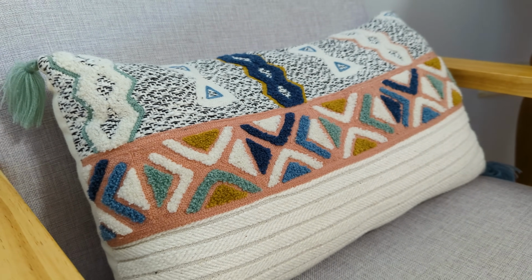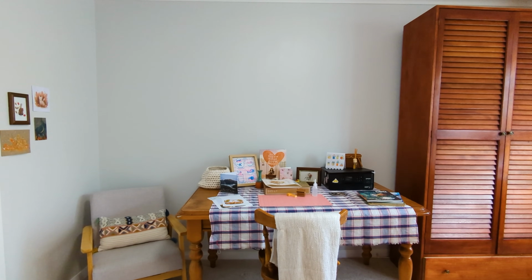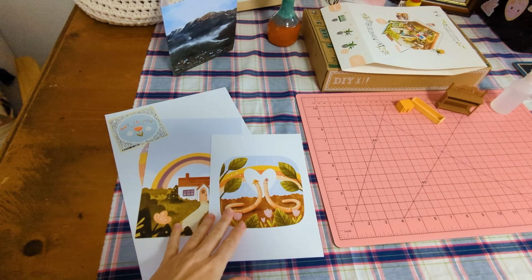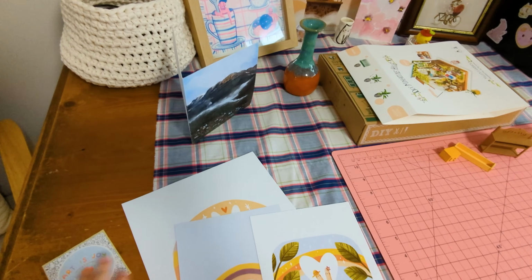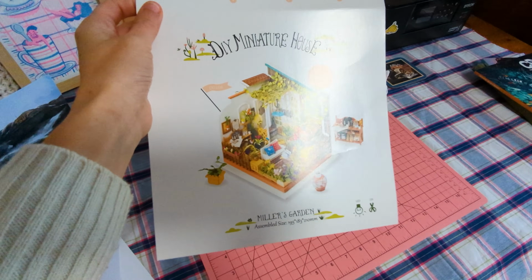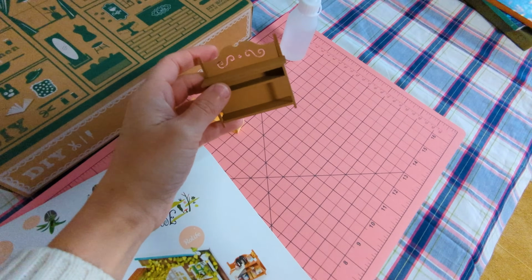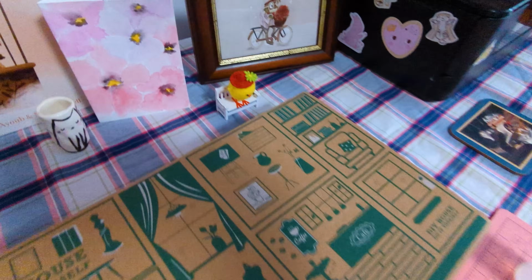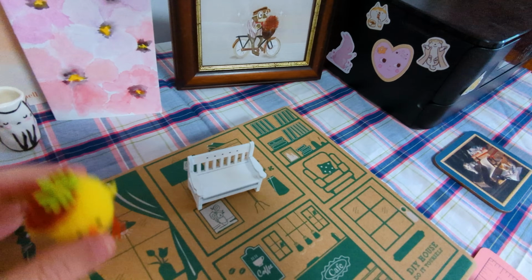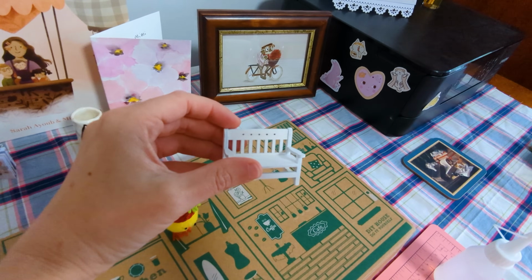And now I have a cute craft desk for making a mess on, and now I can keep my other desk tidy when I'm working on crafts. I've got a few art prints here that I got samples of because I'm working on a shop where I can sell some physical products really soon. And then I'm working on this miniature house kit that my brother bought me as a gift, so I made this super cute furniture from the kit. And also that's where this little white bench is from that I have this chick sitting on at the moment. Like I said, I love miniature things.